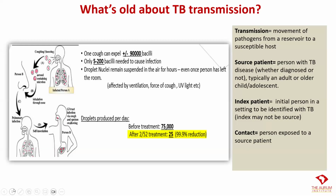I think that also has implications for when somebody can go back to work, and when they can go back to church or be part of their communities. After 2 weeks of effective treatment, we really do consider them fairly safe.